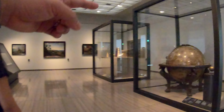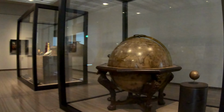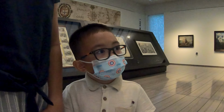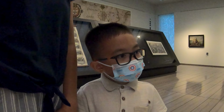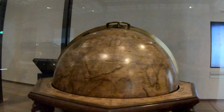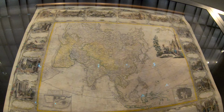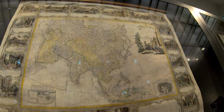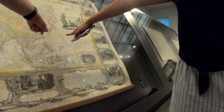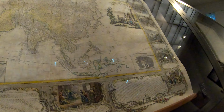Look, what is this? What do you call this? It's the Earth? It's a globe. It's like a map, but it's round. It's called a globe. I see the Philippines. Here's the room. Philippines.